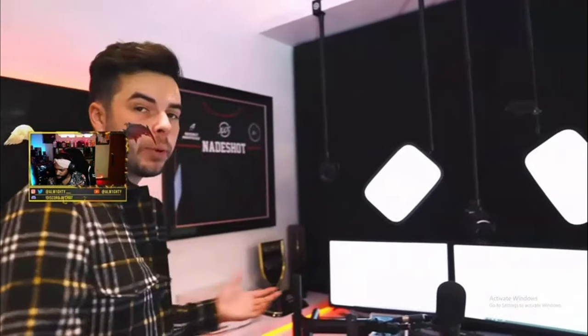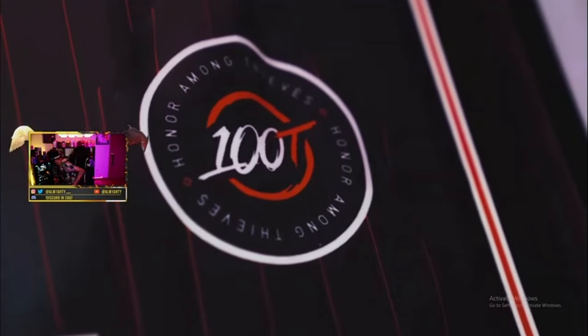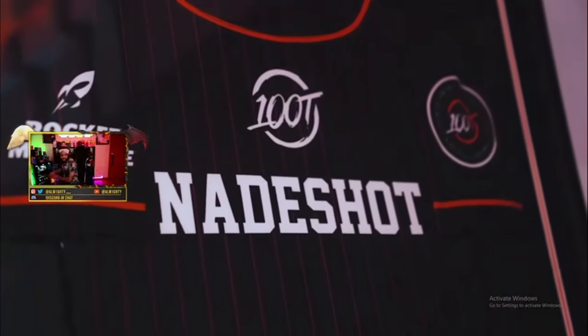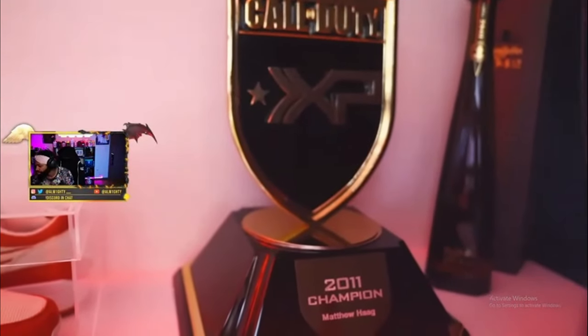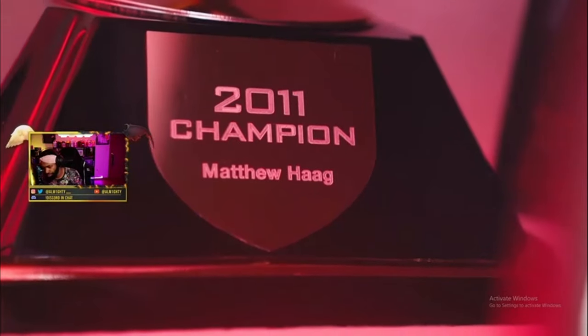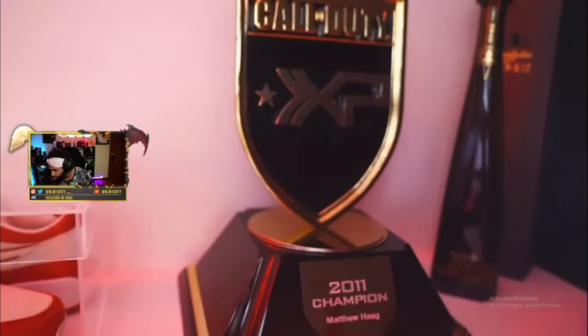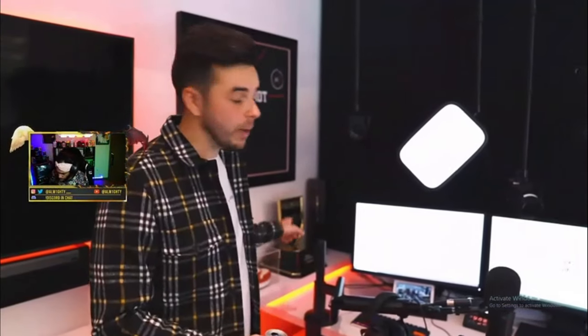And then some of my favorite parts of this room is it's really like a walkthrough history of my career. First and foremost, we have the original Nate Shot jersey when 100 Thieves first started. Some of you guys say it's your favorite jersey ever created, and that makes me ridiculously proud. On top of that, down below, where everything really began for me, is my 2011 Call of Duty XP trophy. Big shout out to Hector Rodriguez for storing that for so long, hanging onto it and shipping it to me. Me being a little kid probably would have never held onto that, and I'm so glad that he did.